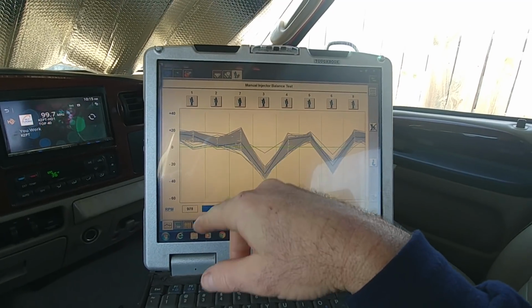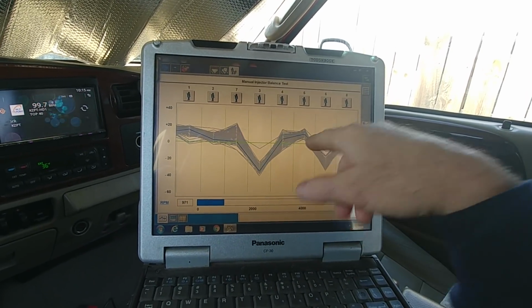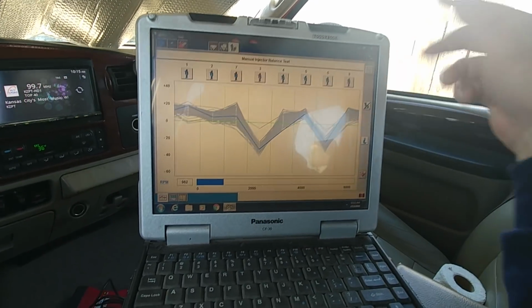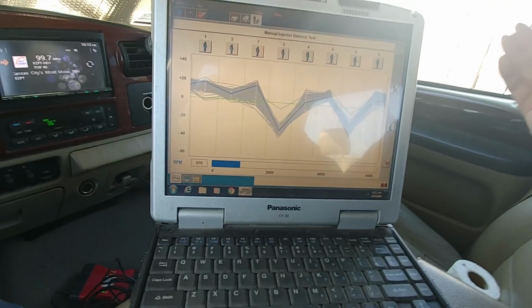We could see number 2 and number 7 going. Remember, we had a number 4 and number 5 contribution balance codes. So 2, 7, 3, 4, 5, and 6. Seriously? You know, I don't know.